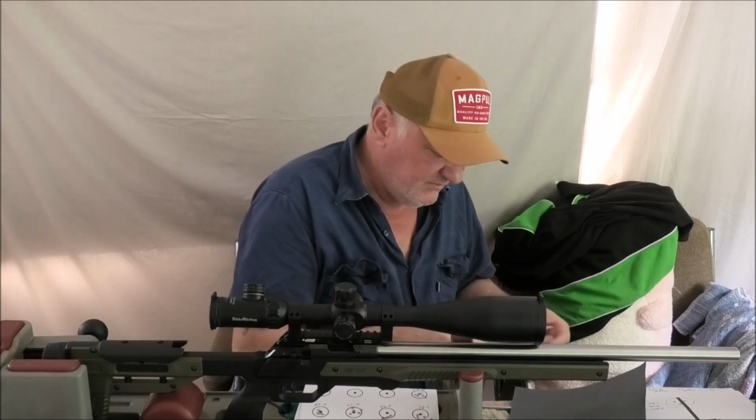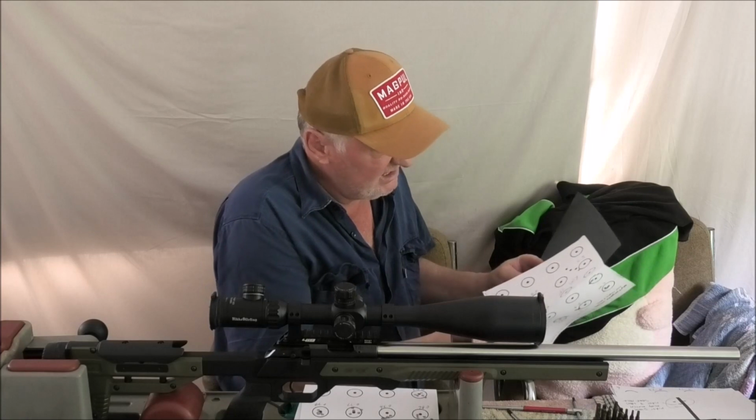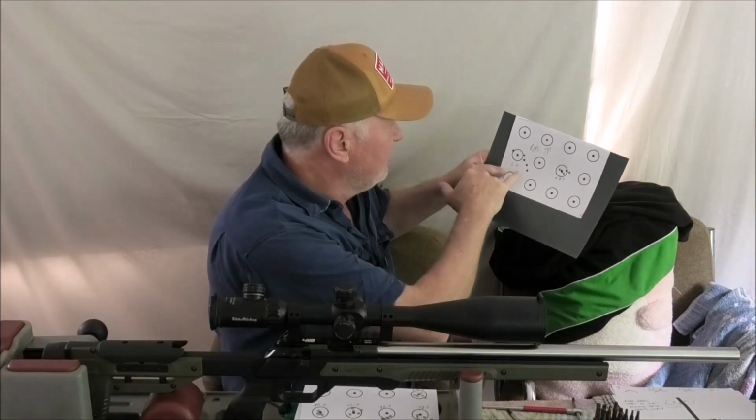I thought before that it actually liked RWS. Yeah, not really. RWS target pistol. I think I only had 10 rounds or something left. There's a lot of the ammo that I had. I only had a little bit left, so I just shut it off.